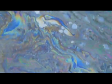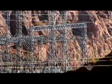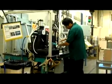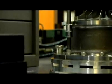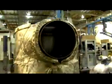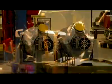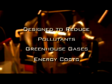Traditional energy sources are not only wreaking havoc on the environment, but all-time high energy outputs are also causing price hikes in heating and cooling costs, and many Americans are demanding a solution. Power companies are responding to these demands by developing clean, reliable, and energy-efficient technologies to try and solve the crisis. Among the newest of these alternative sources is one called a microturbine system. Similar to a miniature jet engine, it's designed to reduce pollutants and greenhouse gases as well as energy costs.